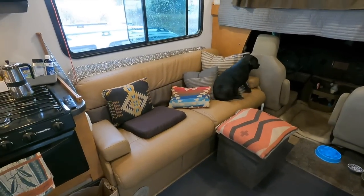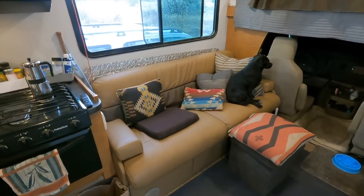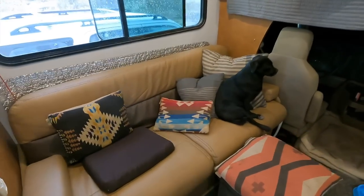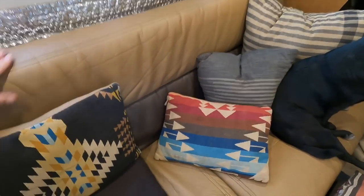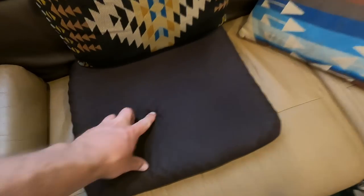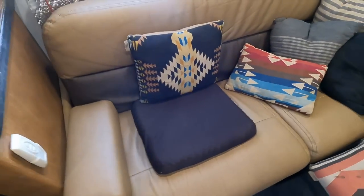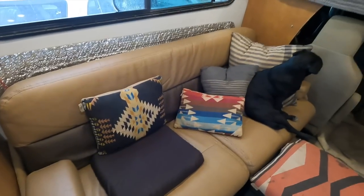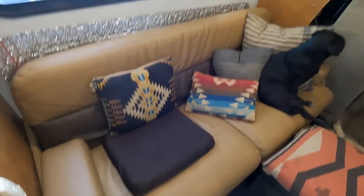Olive's not a big fan of the rain because she's a desert dog and doesn't really experience it very often. But I'm from the Midwest where it rains all the time. And I kind of miss it. Oh, and the couch is even wet. All right, so I was saying, this is my comfy pad that helps. Wow, it's starting up again. Oh, jeez. Okay, maybe I'll press on and hopefully it won't be too noisy.